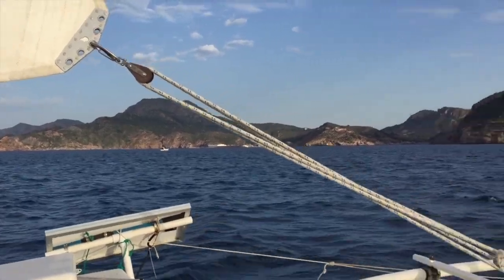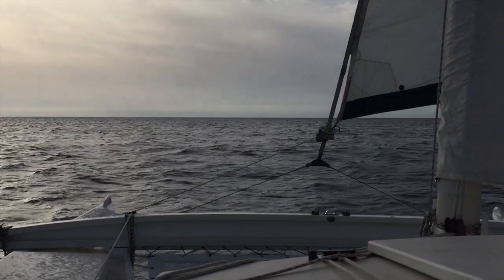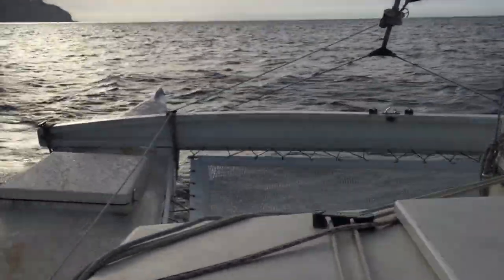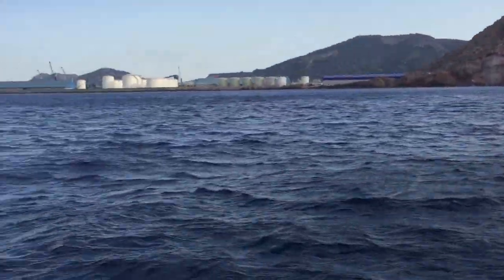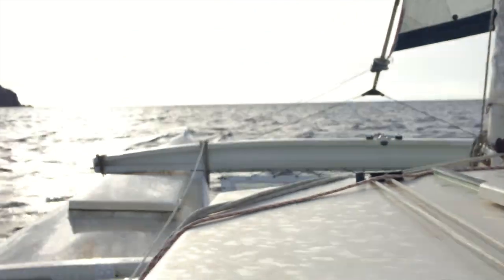So Cartagena is looking beautiful this morning. Alright, so we're in reefing mode. Oh, but we got quick. Oh, speed is not too bad, huh?